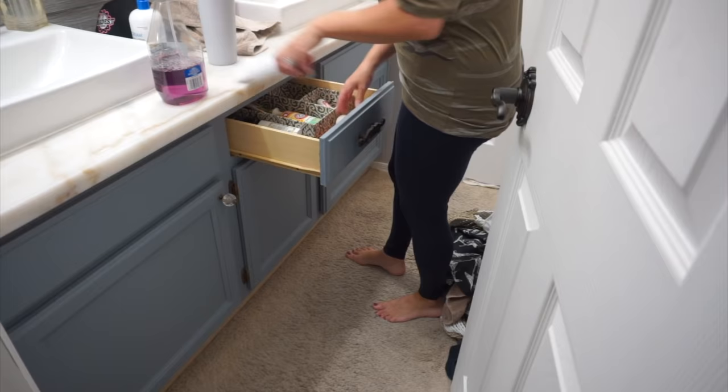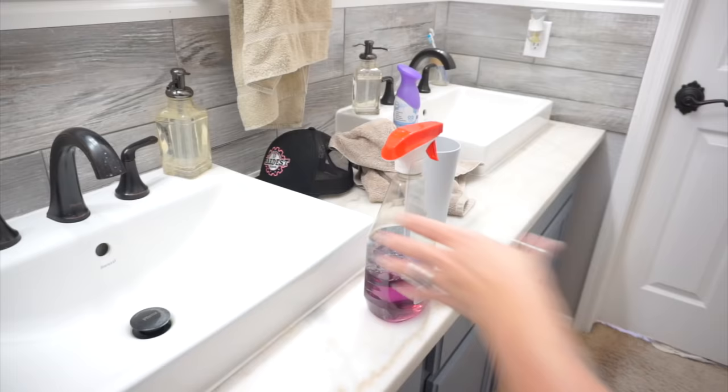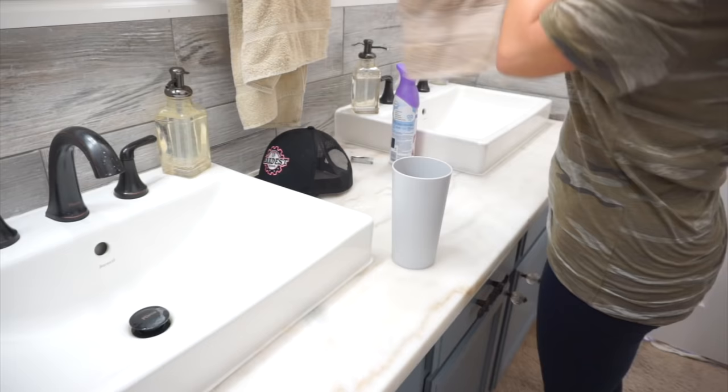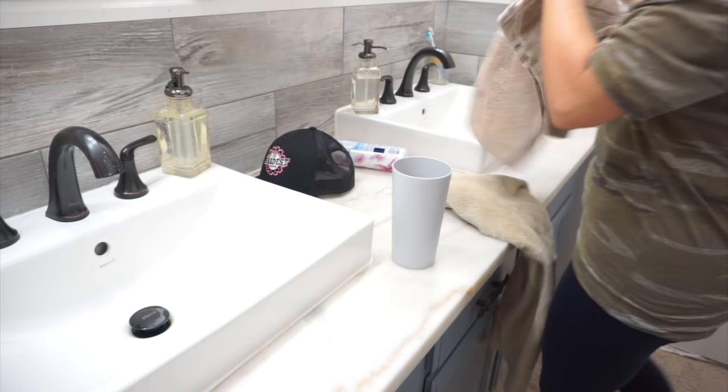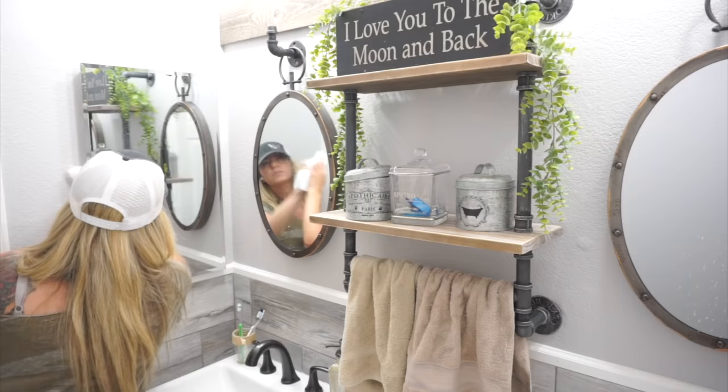So now that the master bedroom and bathroom are all clean, I'm heading on over into the boys' bathroom, and I just have some laundry that I need to take downstairs and a few things to put away. I will also be cleaning the mirrors and the countertops, and I will be using the same Windex for the mirrors in here. And then for the countertops, I will be using a Method cleaner, and it is a granite cleaner, in an apple orchard scent.